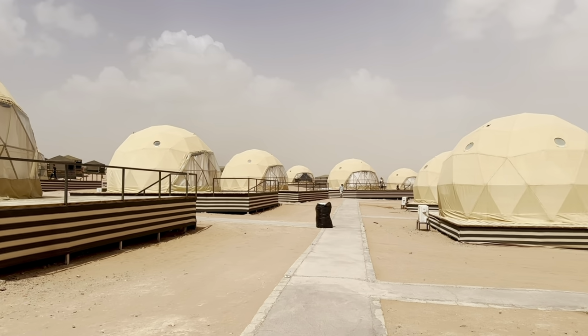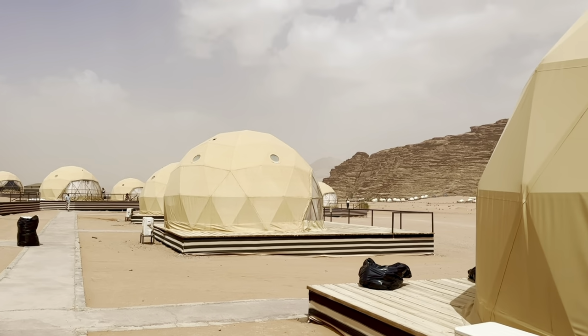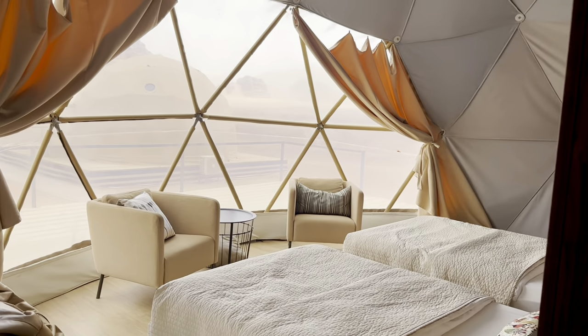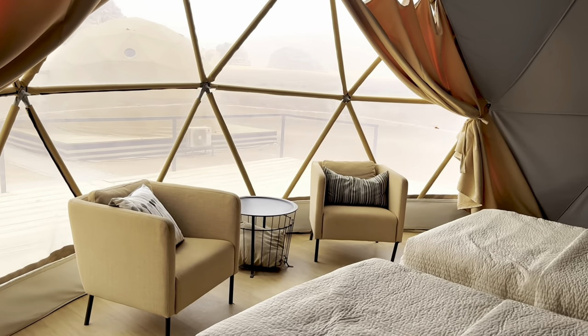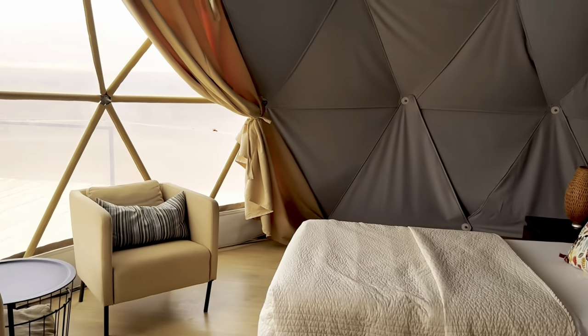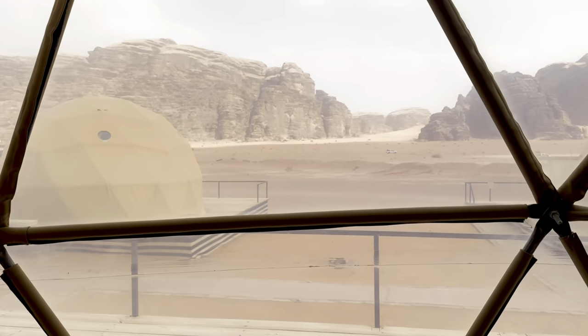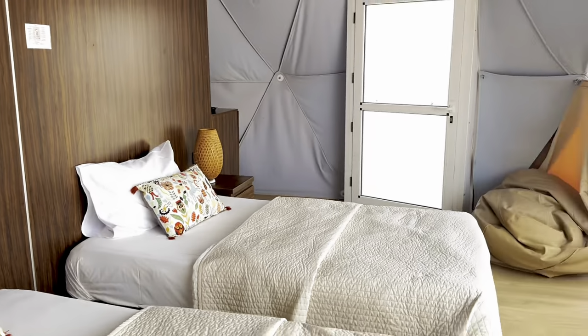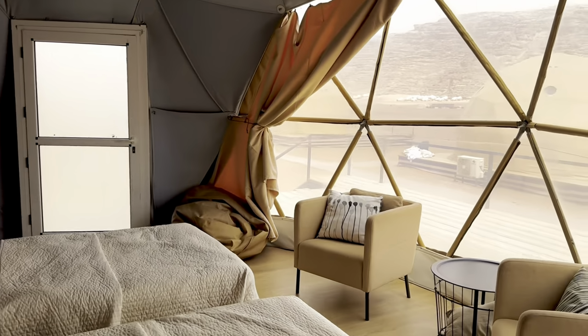For the next part of our trip, we checked into the bubble tents in the Wadi Rum Desert. They say that Wadi Rum is what Mars would look like, and there's been several movies shot here. We did a desert safari, we tried some tea, we rode camels, and then we drank wine underneath the stars.